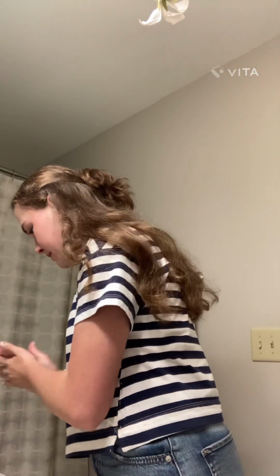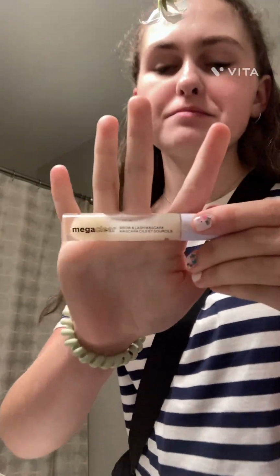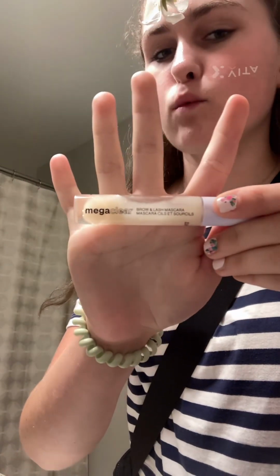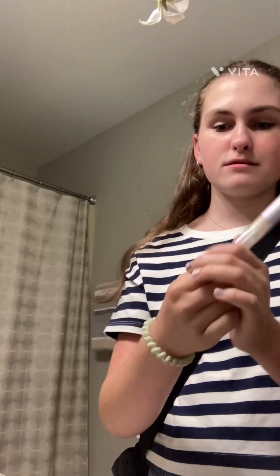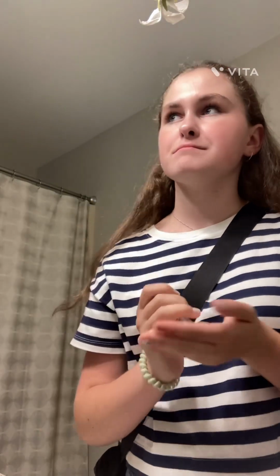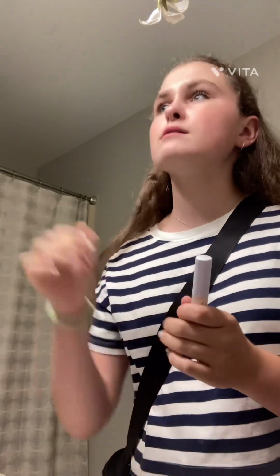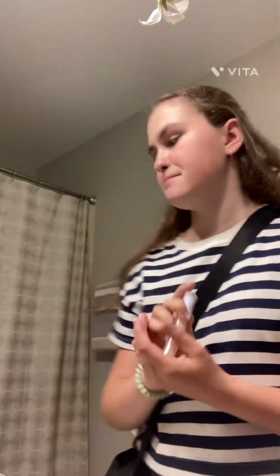Then after I do this, I will do eyebrow gel. It's the Mega Clear Brown Lash Mascara. It's Wet n Wild brand. I got it from Target for $2. And yeah, it holds up really good. It shapes your eyebrows and stuff. So I'll also do this. My eyebrows look bad now because they're not shaped. I mean, they actually don't look too bad, but I need to shape them.